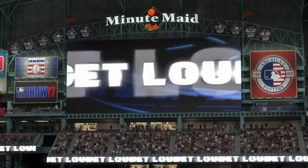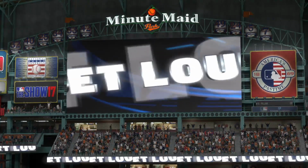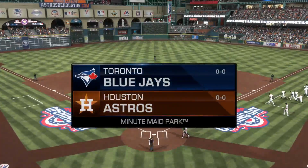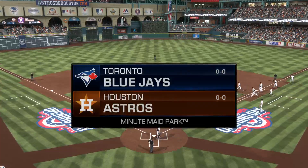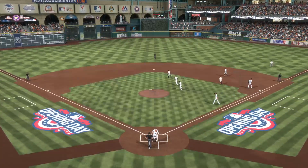Broadcasting live from Houston, Texas, where the retractable roof of Minute Maid Park is closed. Opening night here in this brand new season between the Toronto Blue Jays and the Houston Astros. It's baseball on MLB Network, and it's coming up next.